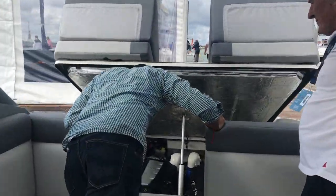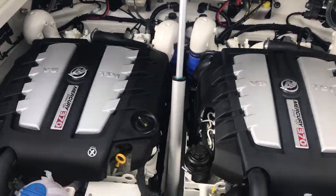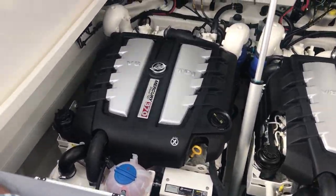These are the two engines of the Spearfish 32, which is the twin Perkins Sabre M225 300 horsepower diesels.